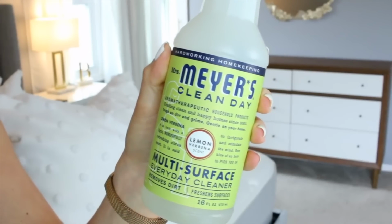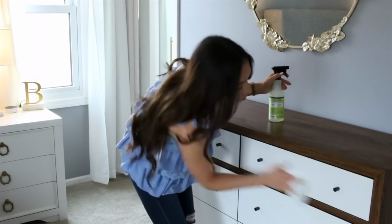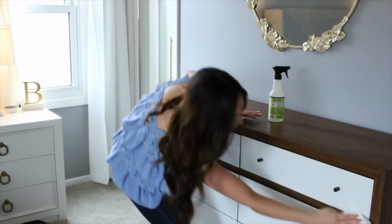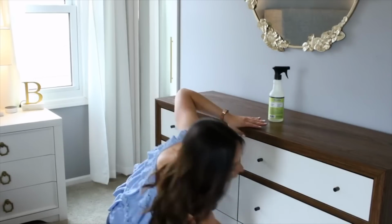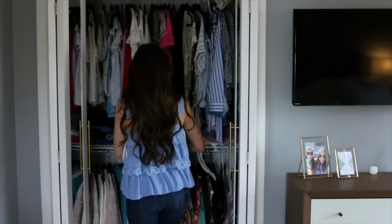And I'm going to use this multi-surface spray again and just wipe down all of the furniture and get all of the dust taken care of. And fingerprints again, I do get fingerprints on here because it's white, but they wipe off so easily. And then I'm just putting everything away into the closet.